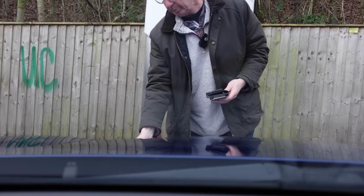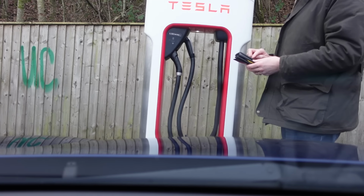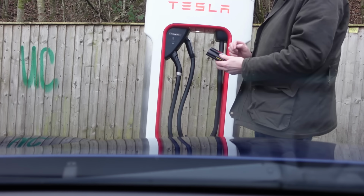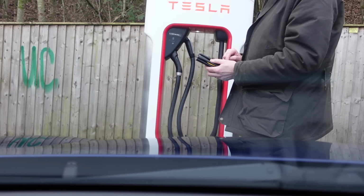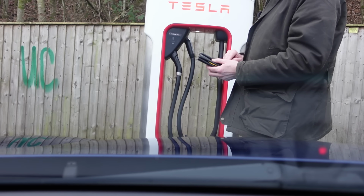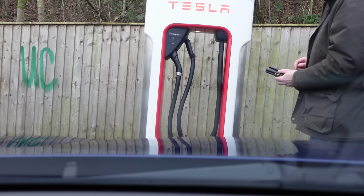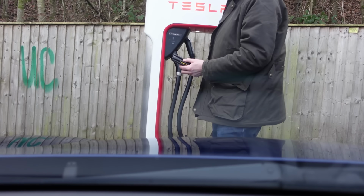So I'm going to use my app to activate the charge on this Tesla supercharger. So basically I'm going to open up the app. I've got the Tesla app ready. Find a charger. This is on the Tesla app. Perth. Charge here. It's 63p. Don't care. Right, I'm on 6B. Go to 6B. First plug in first, then connect to the post.